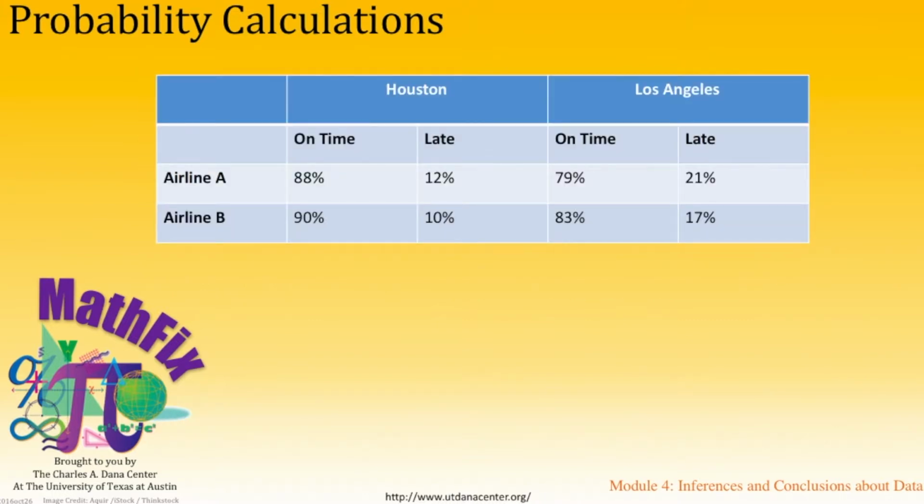One extension could be to ask students if the airline appears to make a difference. Although the airlines have different probabilities, on all fronts, Houston still fares better than LA.